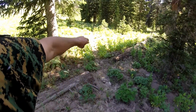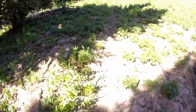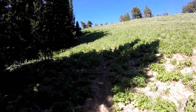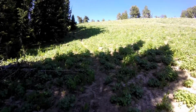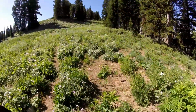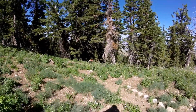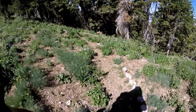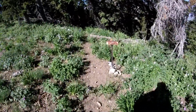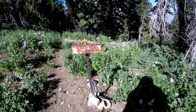Here's a sure sign of the trail. About a 1/4 mile from the top, I think, or where it's supposed to intersect with other trails. You can see in here, right there. This is pretty amazing, to see a trail sign. It looks like it gets used here. You can hardly read it. North Fork High Creek.